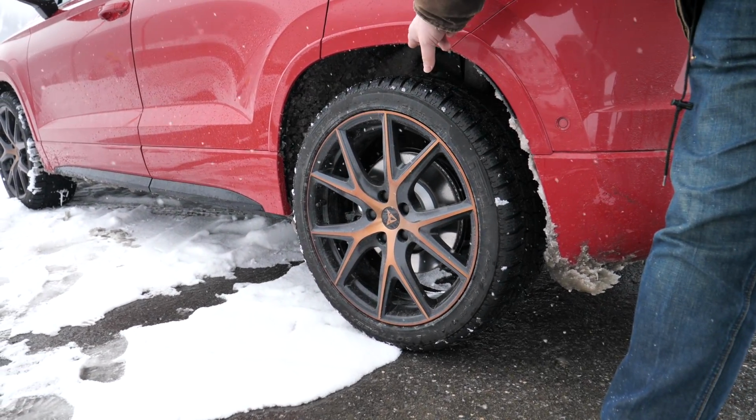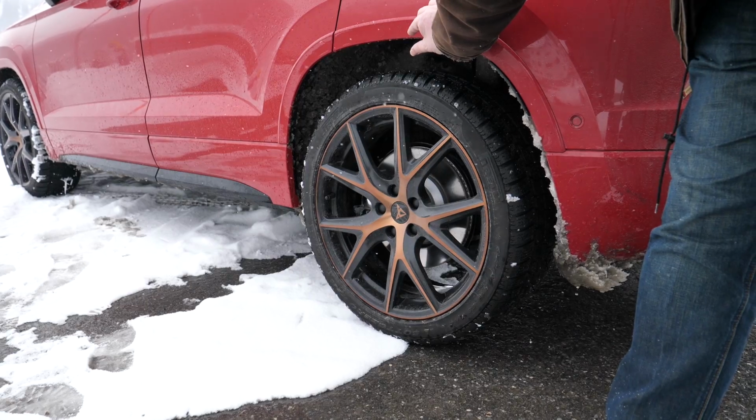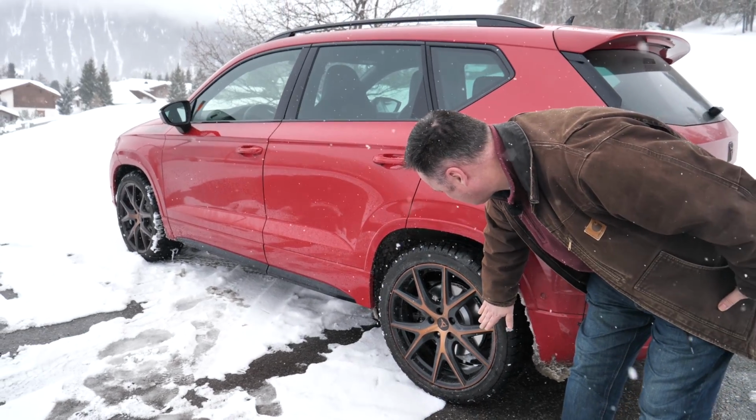So you can see we have the height back here because this is the standard suspension, so 25 to 30 mil bigger than the apt version, and these of course the 19-inch standard Cupra wheels. We've switched back to the standard Cupra just so we can show you how the driving differs between this and the apt version. But before we get onto that, let's have a quick look at this.